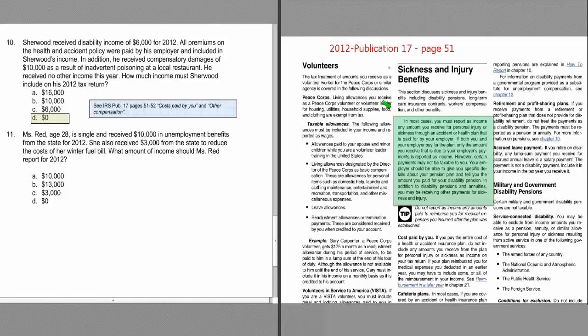Since they were included in Sherwood's income, he has paid tax on those premium amounts, and it is just like him paying for the premiums out of his own pocket. So he will not have to report any of the income for that item on his 2012 return.